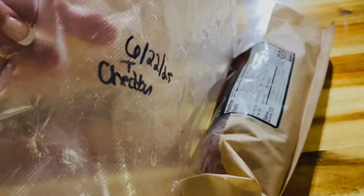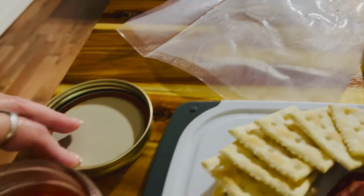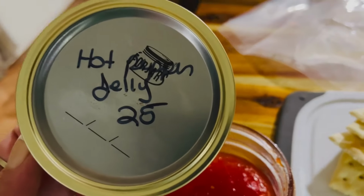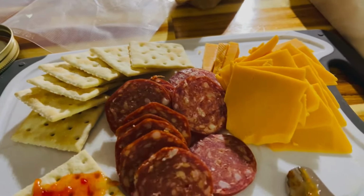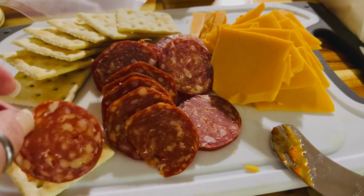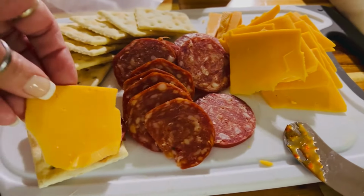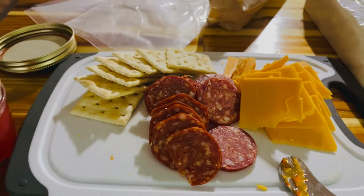Here I have some salami from Aldi's. And I have my red pepper jelly, which was amazing with this little snacky lunch. It was so delicious, and we'll be having this again for lunch, hopefully soon. When we were kids, we ate a lot of pepperoni and cheese and crackers, so this is my favorite snack.